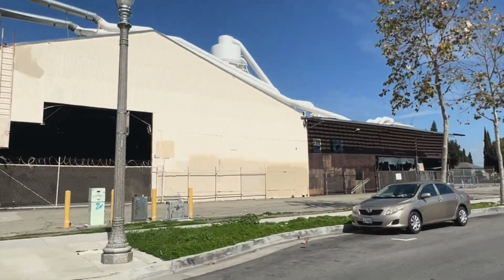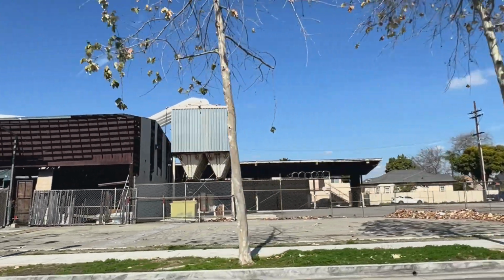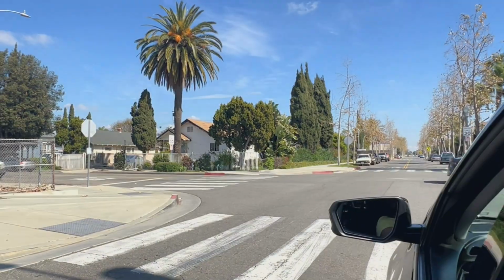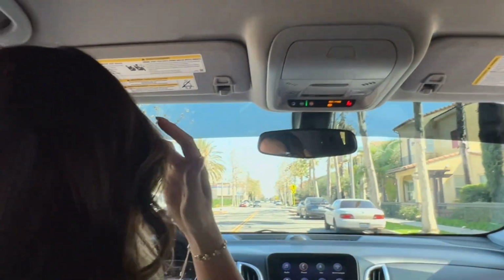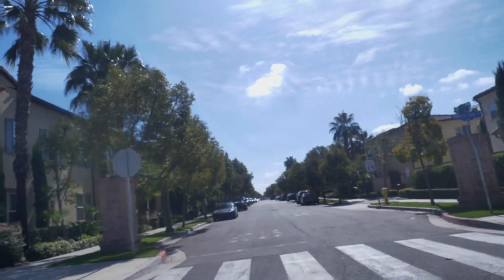But over here, they've been working on this for a long time, and I hear that they're building condos on that side, so stay tuned for that. So we are at the corner of Olive and Santa Ana Street, and to the right, we're hitting Colony Park. So this is just the corner of Colony Park. We're gonna pass it, but you can see kind of how big this community is. It's stretching a few blocks.